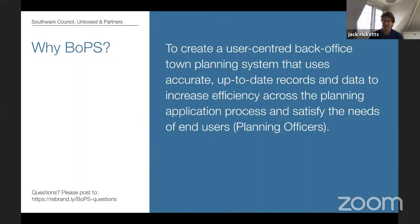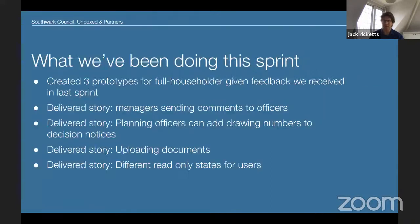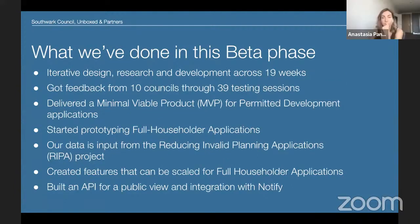So in the last sprint, we have created 3 prototypes for full householder, given the feedback we've received in previous phases. We've shipped a number of stories, as you can see on screen. But given that this is our final one for a while, just a quick rundown of what we've achieved in this phase.